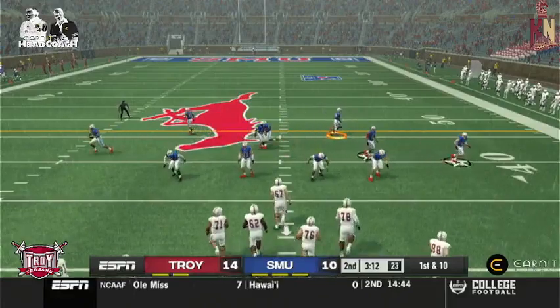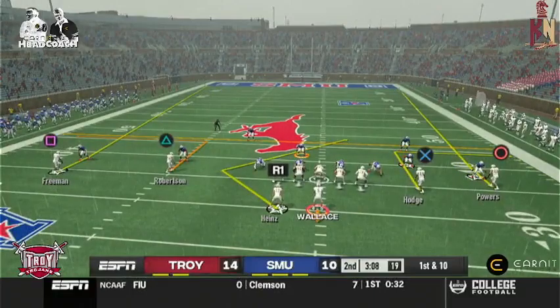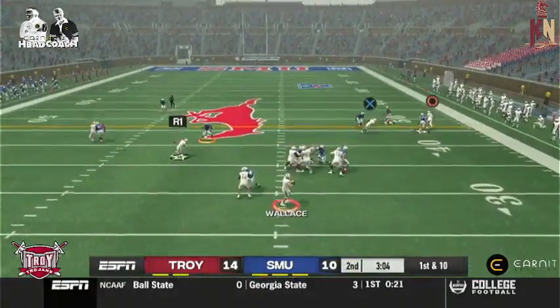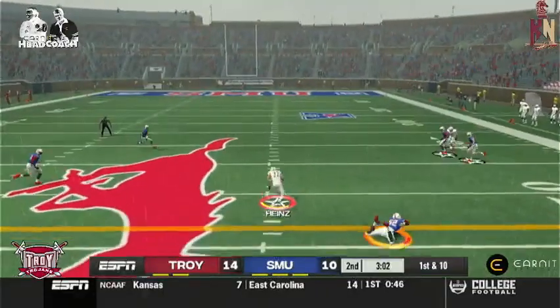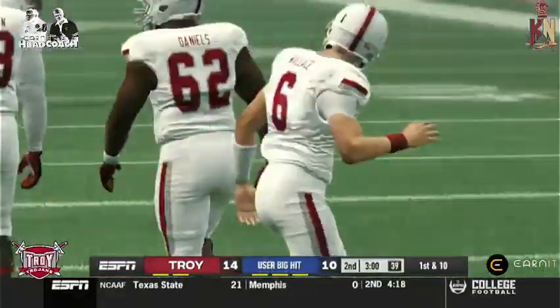It's first and 10. Ball on their own 36. Under pressure. Got some open field. There's a strike, complete. He's taken down at about the 41.